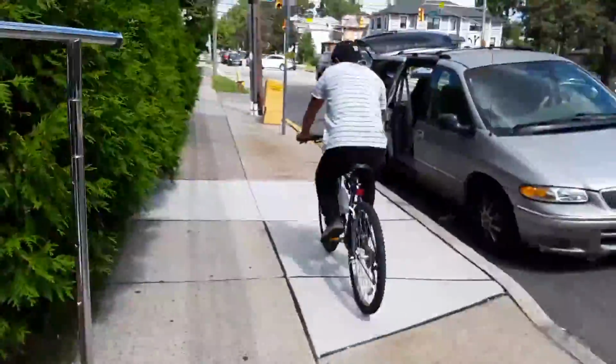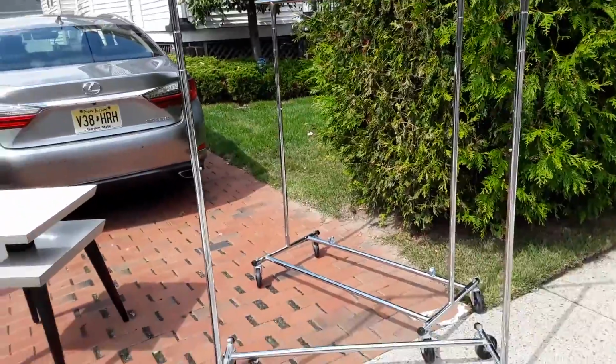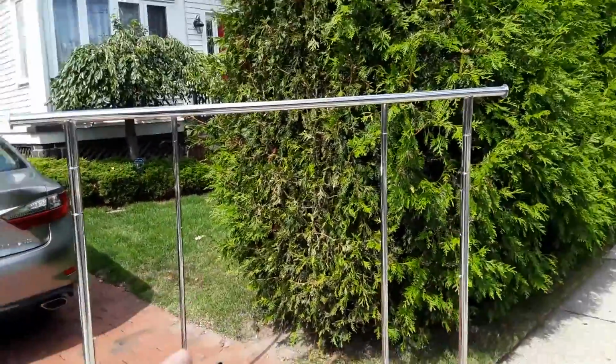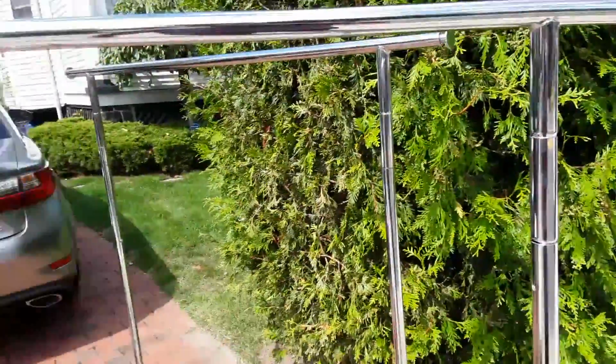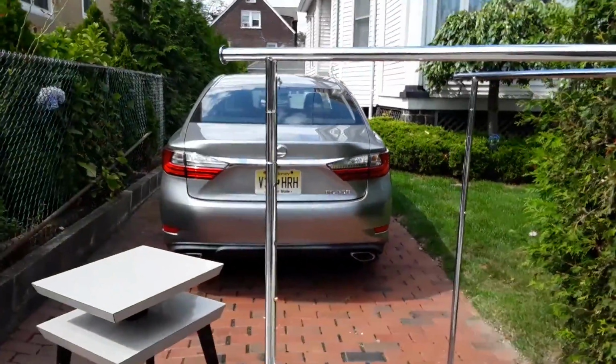I almost got run over by a bike. So anyway, where I am, it's crazy busy. Anyway, this saved me. These two, I got $10 a piece, $20 total. If I had to buy this, obviously I saved almost $150, so that was a really good deal.